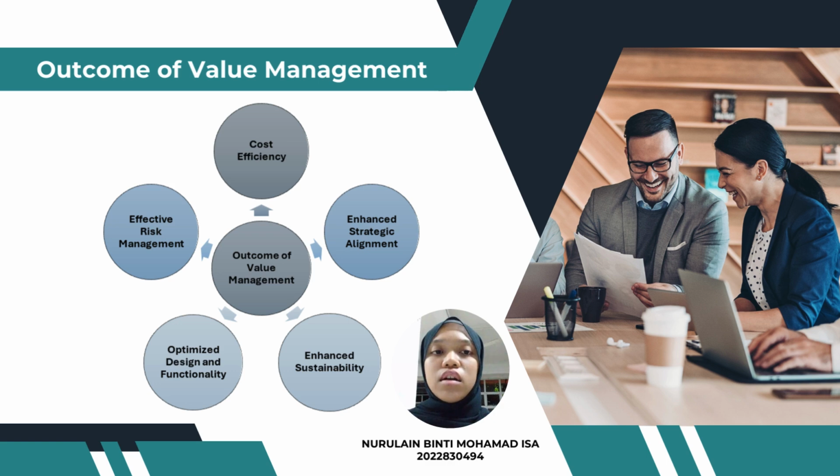Next, one of the most significant outcomes of value management is optimized design and functionality, which guarantees that the processes, services, and goods effectively and efficiently satisfy stakeholder demands. Through the value management workshop, organizations systematically determine and prioritize the features and functionalities that provide the greatest benefit to users, customers, and the stakeholders.